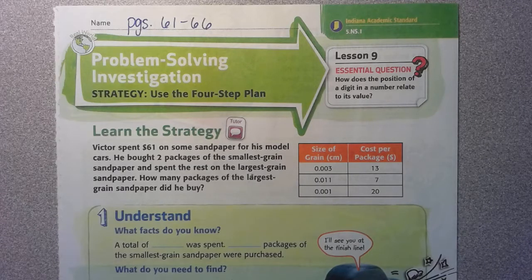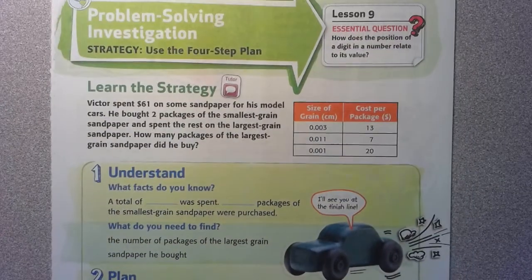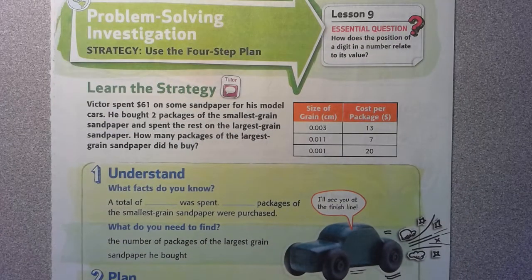All right, guys, let's go ahead and get started on Chapter 1, Lesson 9. This is the last lesson of Chapter 1. We'll be doing the review and a review game tomorrow, and then we will be taking the Chapter 1 test on Friday. All right, so you will have one test that you have finished.